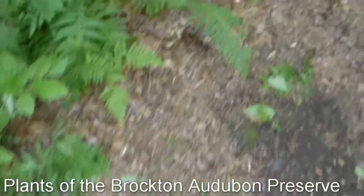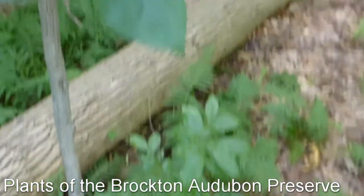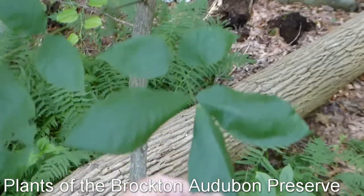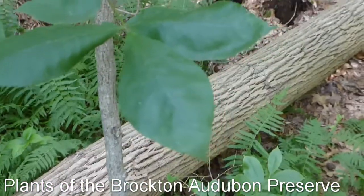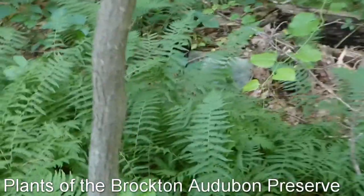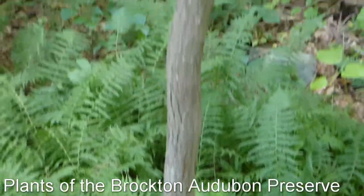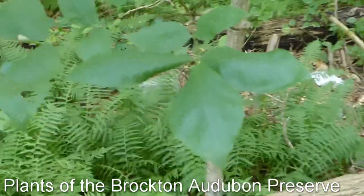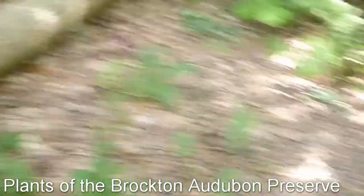All right, let's see. What do we have here? I have, quiz here, a 5-parted leaf. I can't tell yet what kind it is because the tree is very young and hasn't developed its characteristic adult bark, but I know this is some kind of hickory.